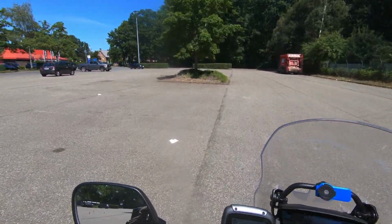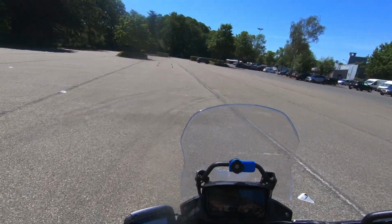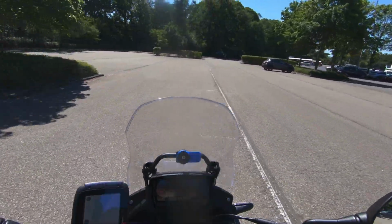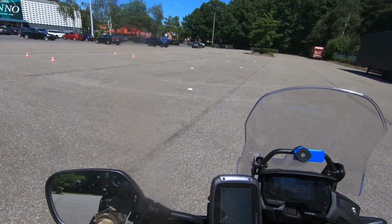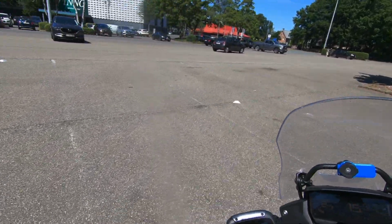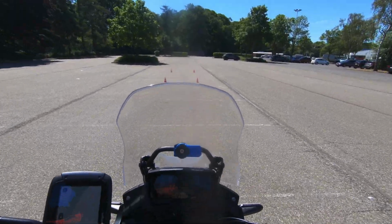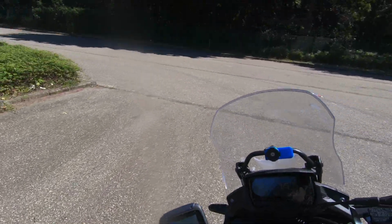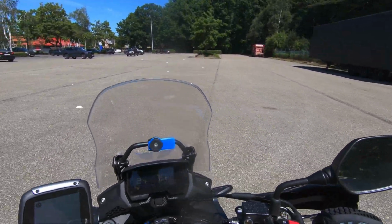The next exercise I want to do is not in the MotoJitsu book, but it's an evasion exercise. So it's a swerve, like that. Okay. So I'm going to get this corner here, accelerate to 30 kilometers an hour, go to the first cone and then evade the second one to the right with a swerve. And you swerve by counter steering, so you push really hard on the right side so you can go to the right side.